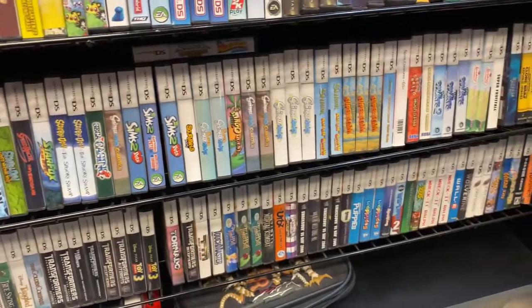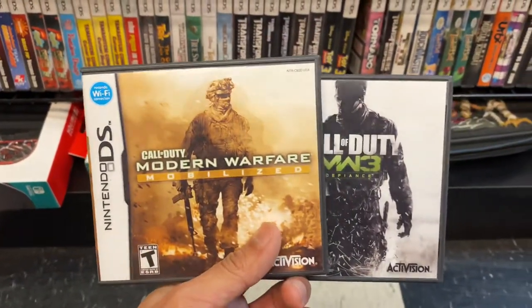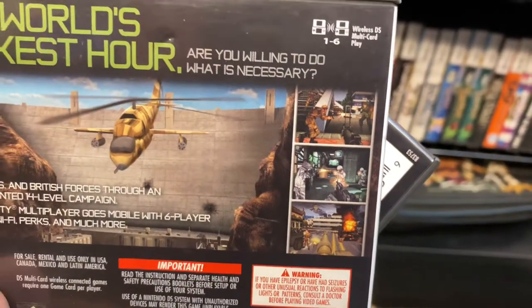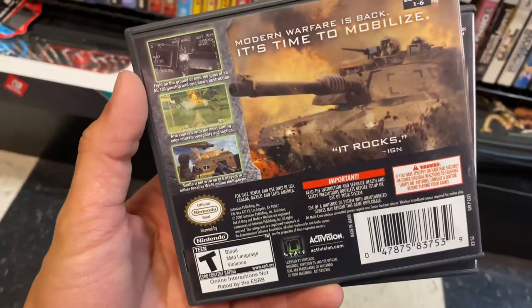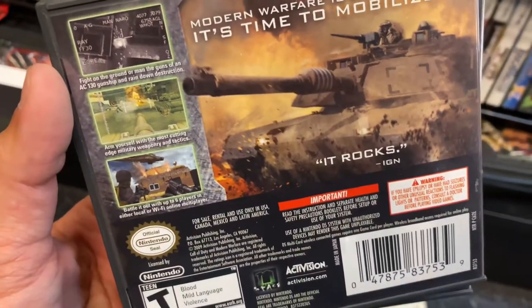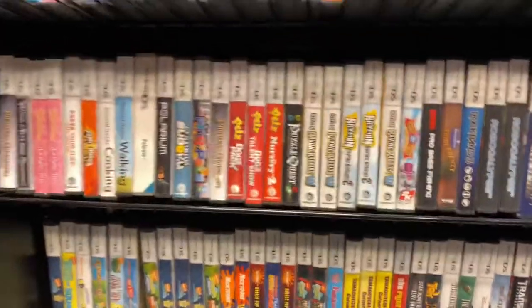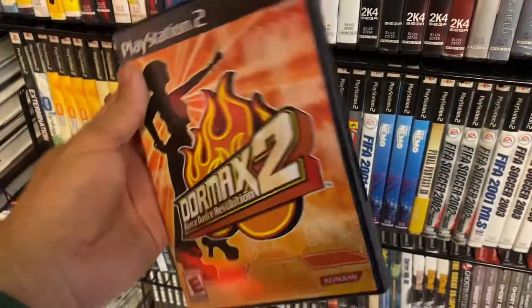You got The Sims right over there. You have these two games right here, Modern Warfare and Modern Warfare 2. I always forget how first-person shooters worked on a Nintendo system, especially the Nintendo DS. You know, you had to use your stylus to shoot, which I thought was an interesting idea at the time. It worked for what it was. I still prefer the trigger and the regular way of playing.